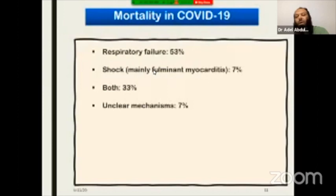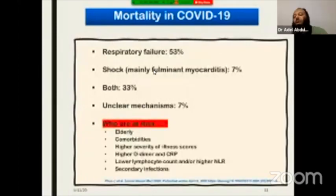Who is at risk for mortality? Usually the elderly, those with multiple comorbidities, patients with high severity of illness scores, some high biomarkers trending up like high D-dimer or CRP, leukopenia, or high NLR, neutrophil lymphocyte ratio. And finally, the secondary infection.